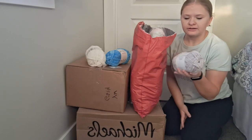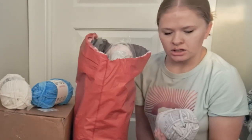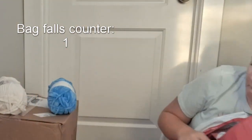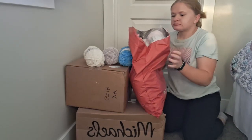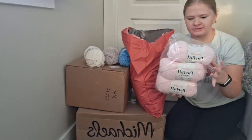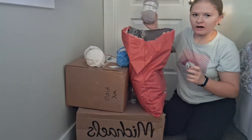I don't think I need gray. I think I was just trying to get to the $75 so that I could get free shipping. So looking back, I definitely should have bought different colors, but oh gosh. I'm okay, guys. Okay, I did buy 3 skeins. Oh, I forgot. This gray color is called Fog.